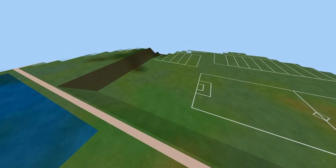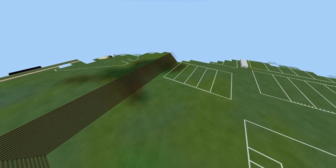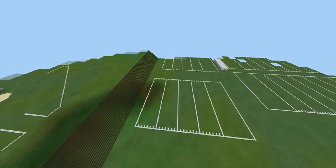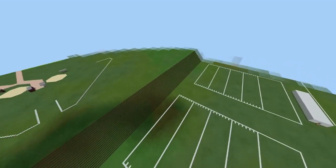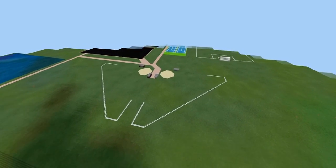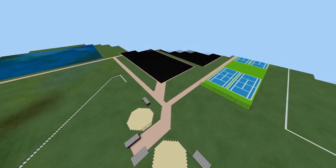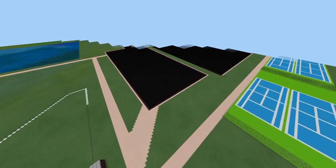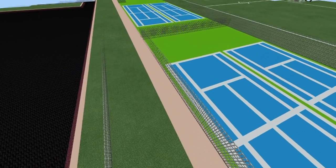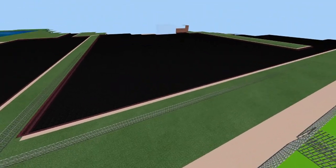What's over here? Oh yeah, the other practice fields, the two softball fields, and then the soccer field, one of the parking lots for something, the tennis field, the racquetball fields where we'd always play clips ball, the other soccer field.